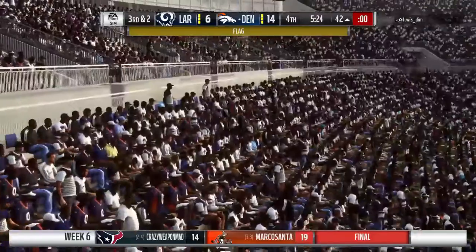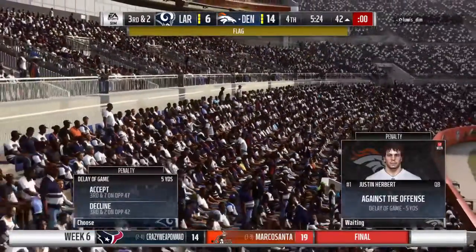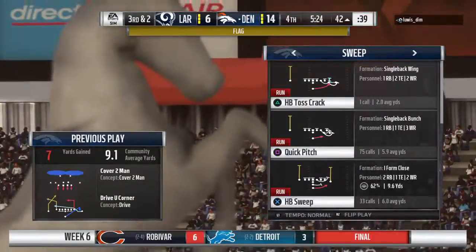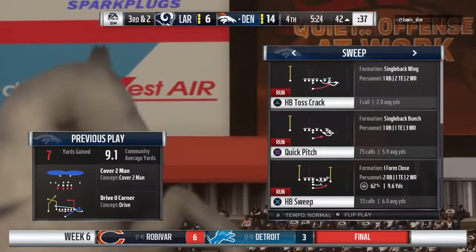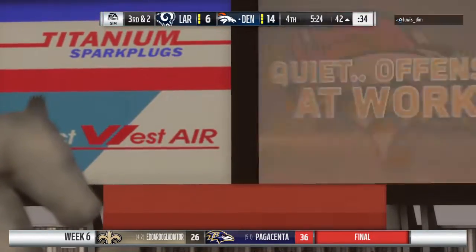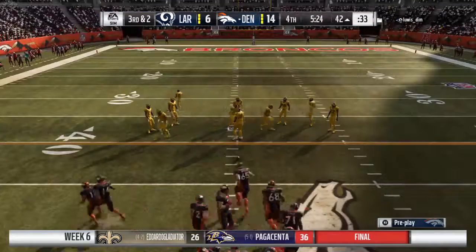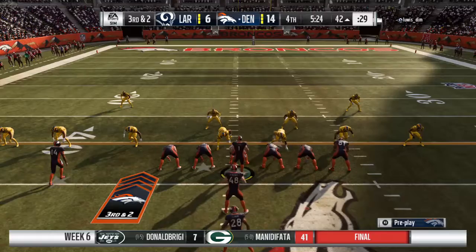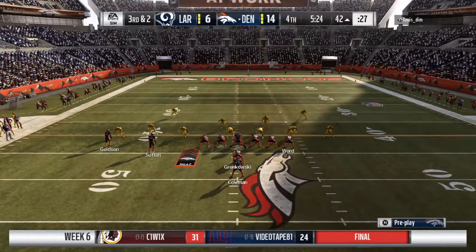And the play clock is going to run out here. They're in no hurry to get a play off. The Broncos on 3rd down. They're hitting at 60%, 6 out of 10 thus far. Here it's 3rd and 2. Here we go.